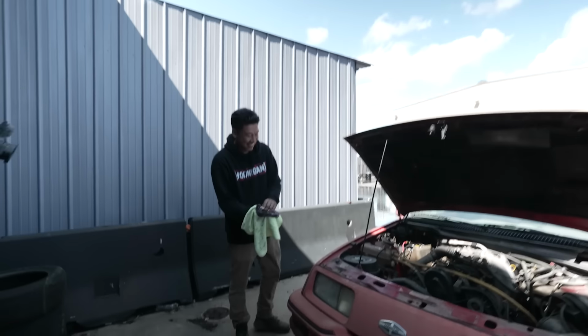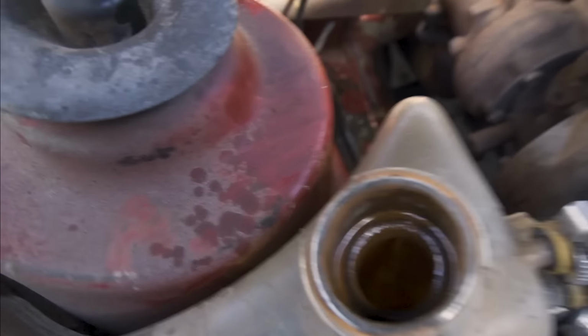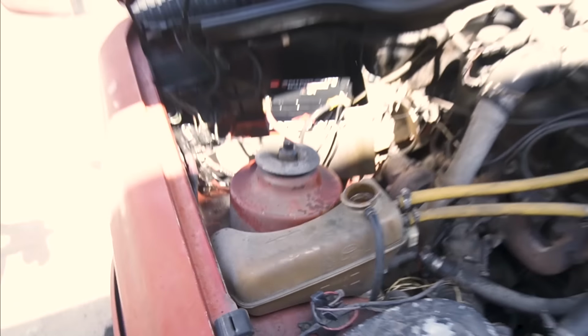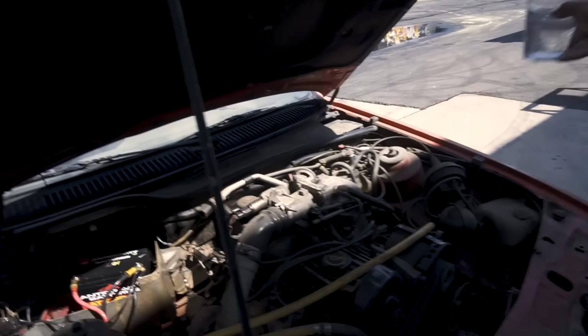Ta-da! No coolant. There's dirt in there. There's a whole lot of gunk. Start filling it up with bottled water. Let's go. Oh yeah, look at that. Nice. We have to start draining the bottle.